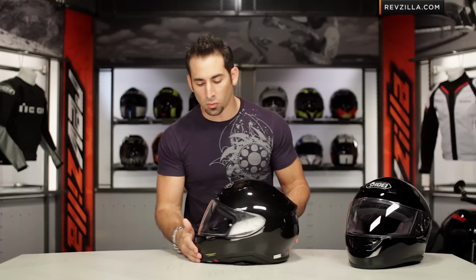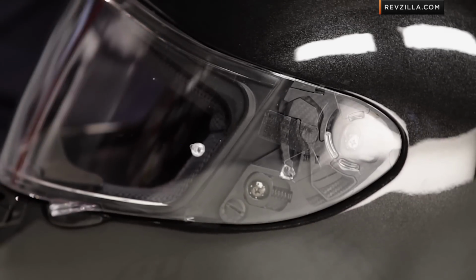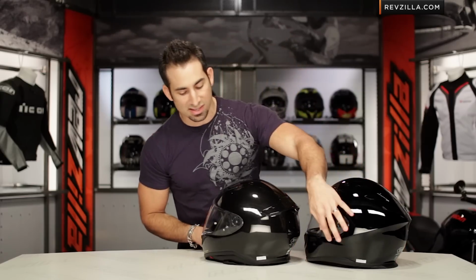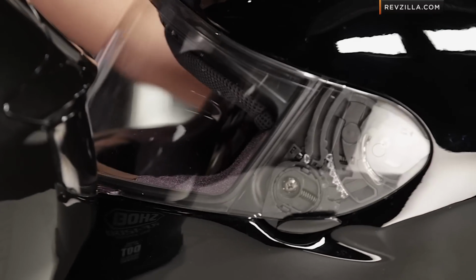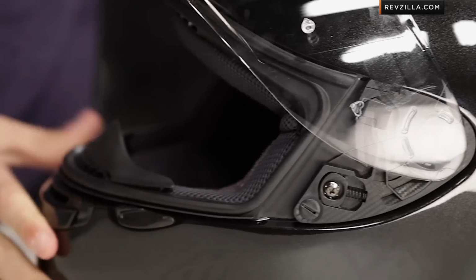Shoei also, from a wind noise standpoint, from an ease of use standpoint, has eliminated their side lock, which you see here on the RF-1100. You see they used to use that side lock with this multi-position switch. Now they're going to a much more simple design, and that's going to be the lock incorporated right under the piece that you'd hit with your finger.